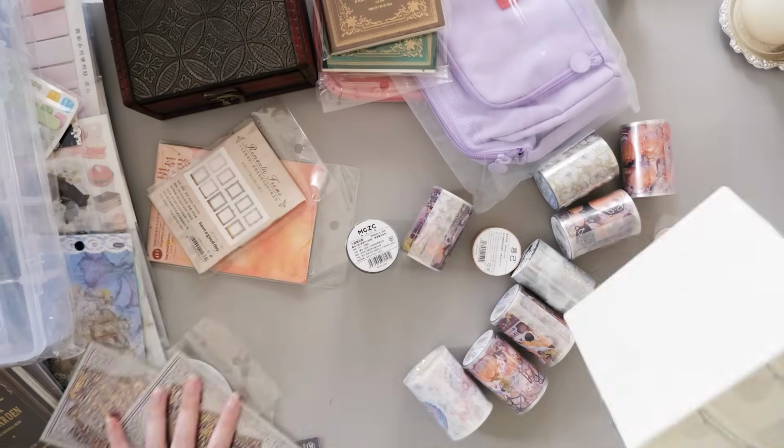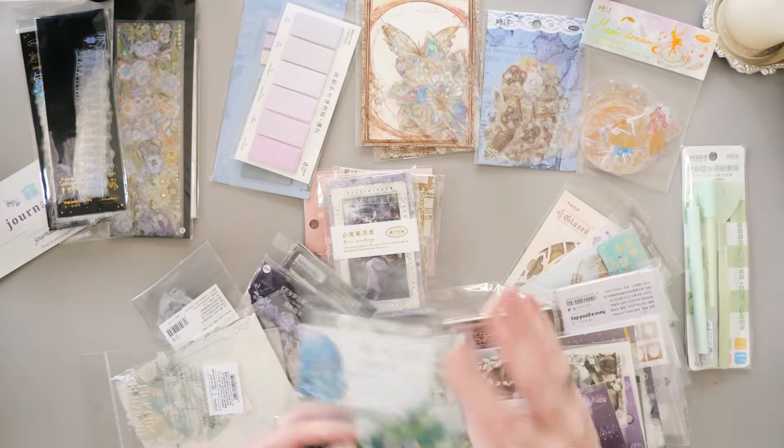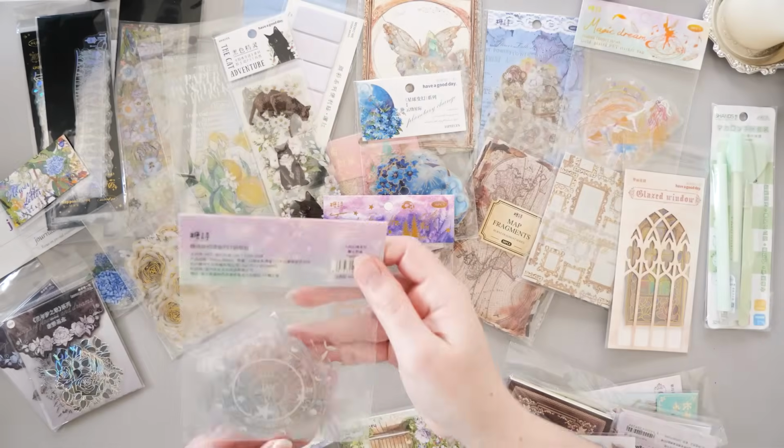I'm splitting the video in two today, so there's going to be the practical and the pretty. The practical half of that is tools, storage, organization stuff, things like that, and the second half, the pretty half, is for all of the stickers, washi tape, papers, ephemera. Those categories have also been broken down into smaller chapters, so if you want to find something specifically in this video, you can use the scrolly bar along the bottom to see which chapter you're in.